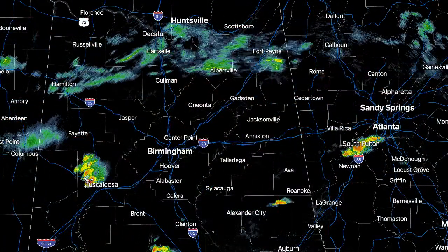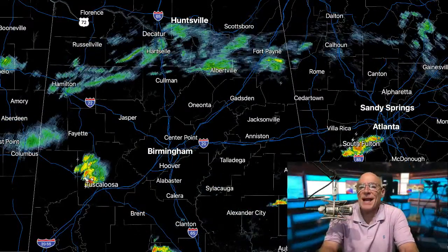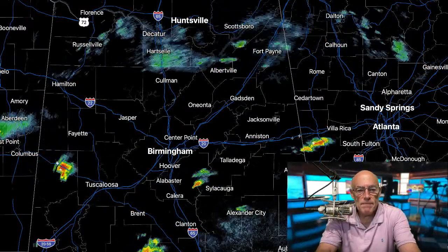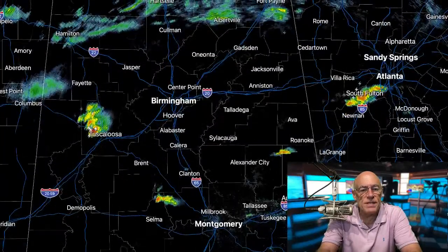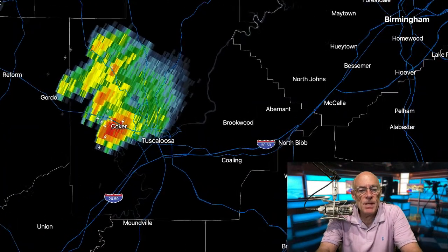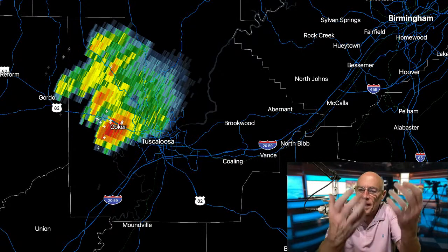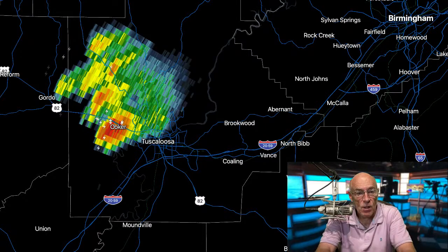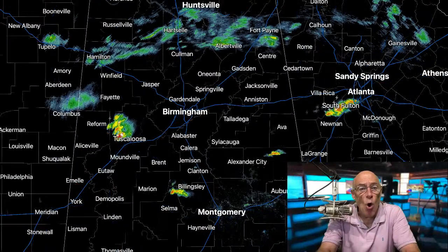Let's check the radar early this morning. You can see a few spotty showers and thunderstorms around the state. We're live at 5:18 this morning, and we've had these through the night, and a couple of spots got some pretty decent rain falling. In fact, that's the heaviest storm of all early this morning. That is in Tuscaloosa County, west of the city of Tuscaloosa, out there toward Northport and Coker. If you're right underneath the core of that, it's pouring. A lot of thunder and lightning, but you can see for most places not raining at all.